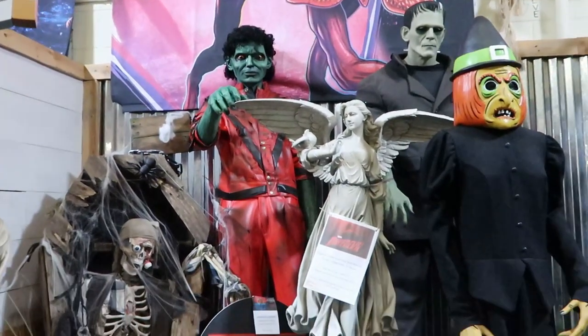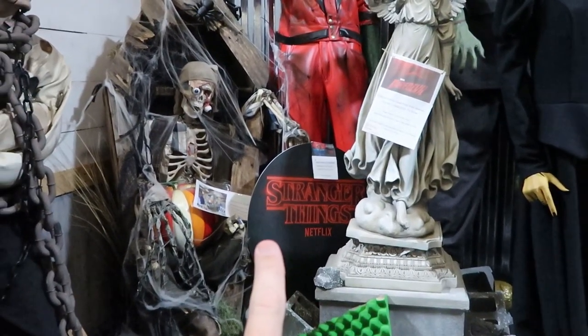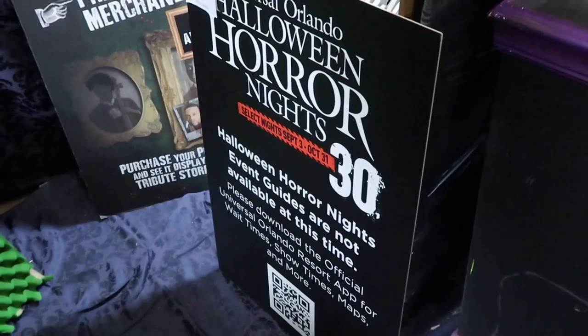But look at it in here, guys. They have so many. They have Frankenstein's monster back here. A prop sign for Stranger Things from Netflix. And we have some more Halloween Horror Nights 30 signage right here that you can purchase.